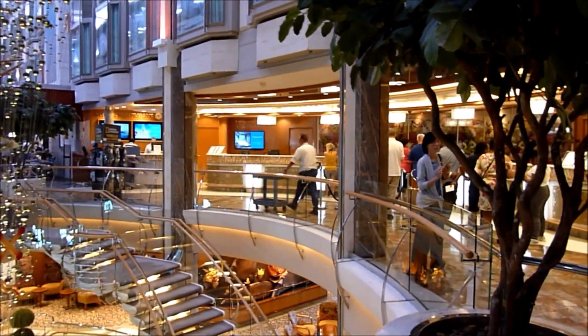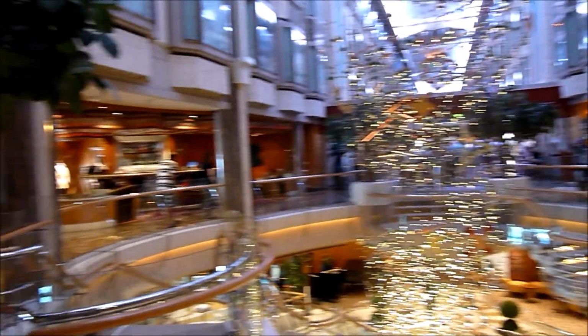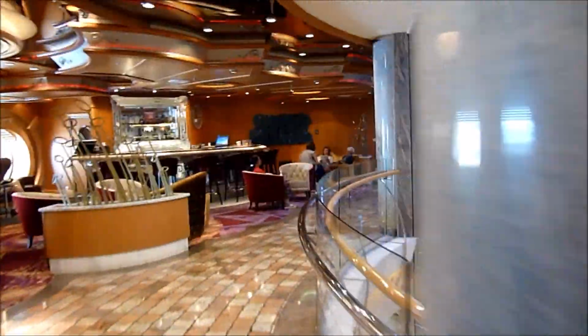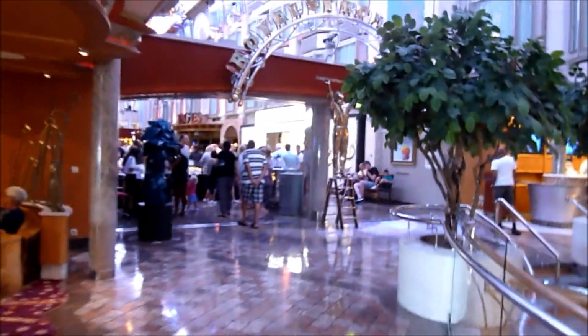Guest services desk. Shore excursions desk. A small bar, so let's walk around there. Have a quick look and see if we can get into the Royal Promenade, have a little look around. I probably won't talk as we go through here, I'll just let you have a look at the shops on offer.